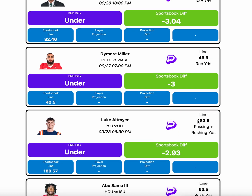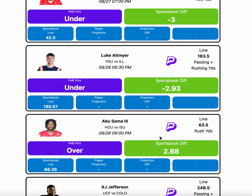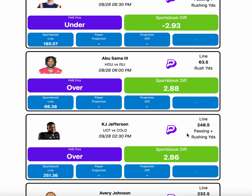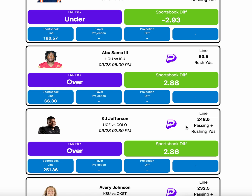Luke Altmaier, under 183.5 passing plus rushing at a minus 2.93. We have an over finally, Abu Sama III, over 63.5 rushing yards at a 2.88. KJ Jefferson, over 248.5 passing plus rushing at a 2.86.